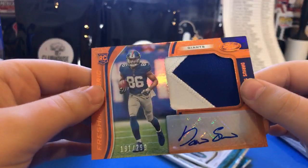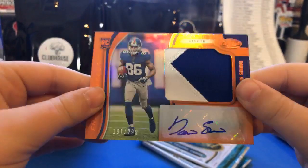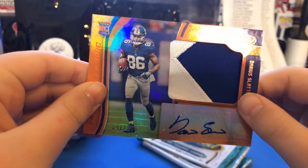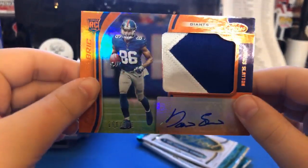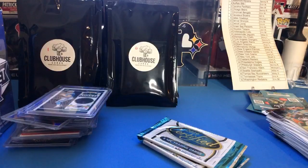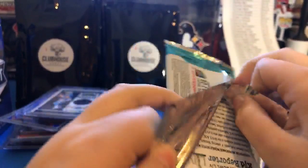Yeah, that's awesome. That's right. Nice, Gary. 191 out of 299. That's sick. Very nice. That's awesome, jersey patch. So we got four patches. They gave us four patches, give us the auto. You said four patches, or four jerseys. That's two more than usual. Well, auto mems count as auto. But that's a jersey. I'm just saying.